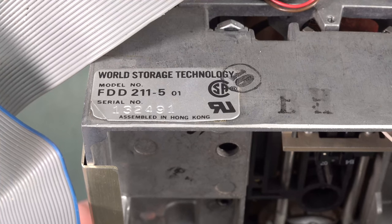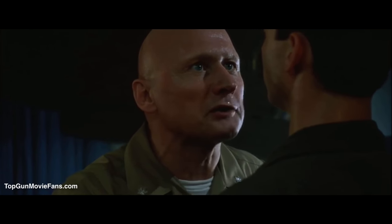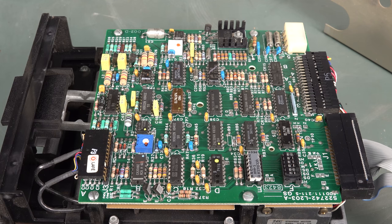World Storage Technology, assembled in Hong Kong. Must have come out with a cargo plane full of rubber dog shit. Oh, sorry, that was 1986. You screw up just this much, you'll be flying a cargo plane full of rubber dog shit out of Hong Kong. Yes, sir. Well, as I suspected, it wasn't going to come from the floppy. In fact, I don't see any tag tants there at all.